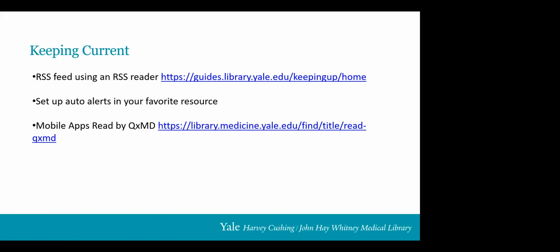And then there are several ways for you to stay current. You could set up an RSS feed directly to your email. We could set up an auto alert in one of your favorite databases, whether it's PubMed, Ovid, Embase, Scopus, Web of Science, etc. All of them have auto search capabilities. And then I will highlight this more specifically, but Read by QxMD is called the Pinterest for doctors, essentially. It puts all of the journal articles in little pins, and it allows you to save them and get alerts directly to your phone. But I can understand why, you've got a million apps on your phone, you don't want one more alert.